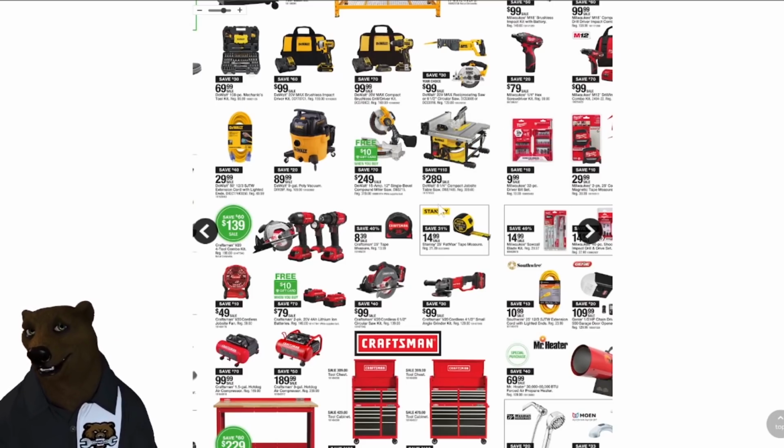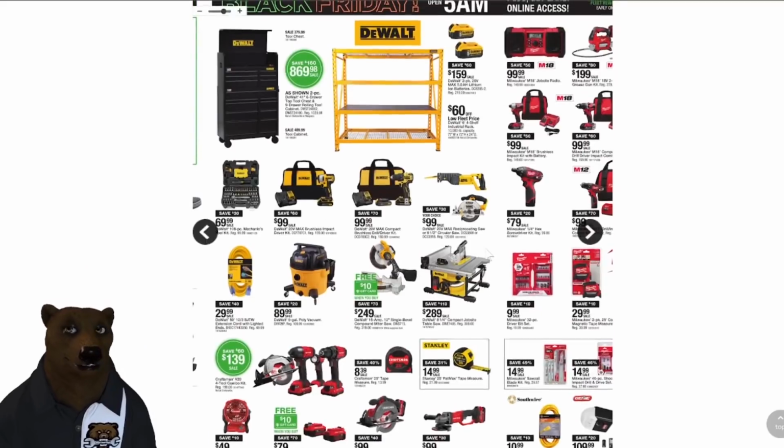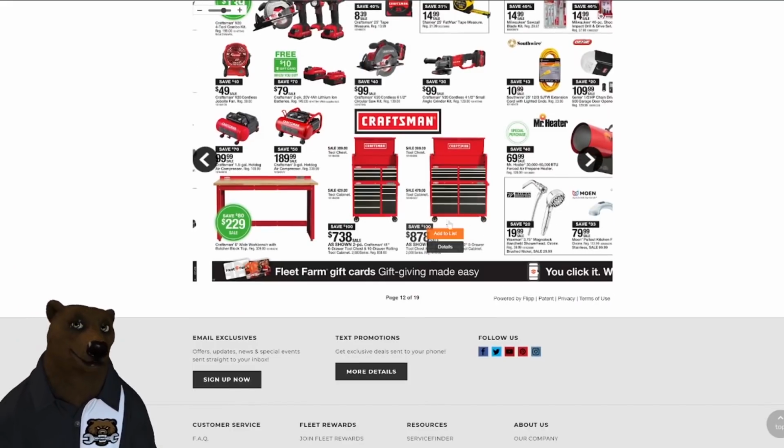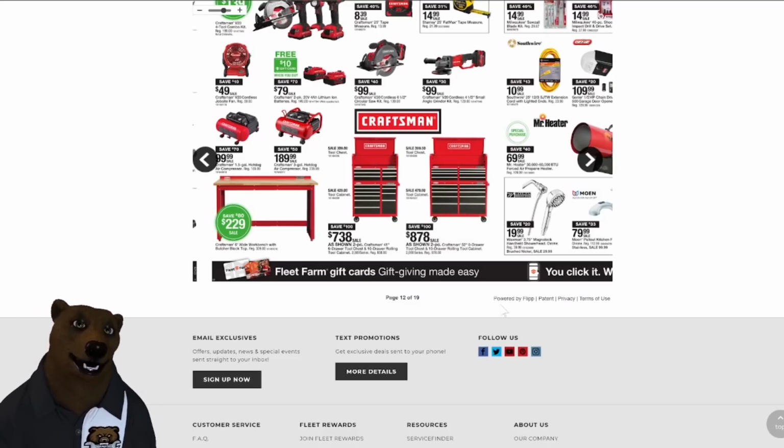They got a whole bunch of Craftsman stuff here. You got Craftsman Storage, $878 for a 52-inch wide. How wide is this thing? This thing is 41-inch. That's a nice wide cabinet. In fact, that's the same bottom cabinet that I have. They're not the best build quality, though. The Craftsman, they really cut a lot of corners when it comes to build quality.